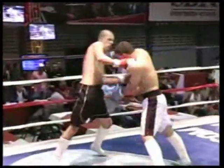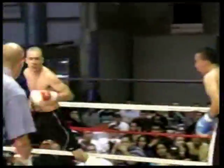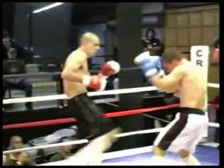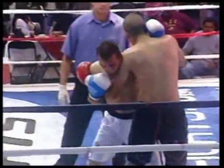140-pound fighters here. See the corner of Vilabua telling him to go to the body. He knows that the corner is telling him basically go to the body because they know Montero's tired. I think Vilabua is a little tired himself. Nice leg kick, nice uppercut. Followed up.